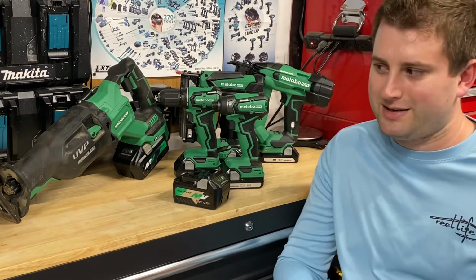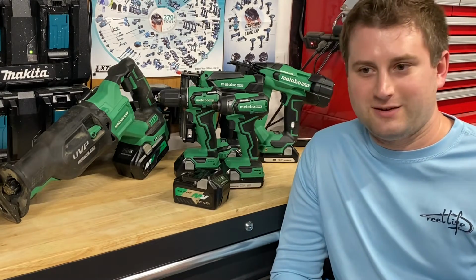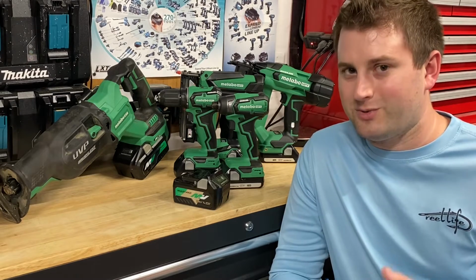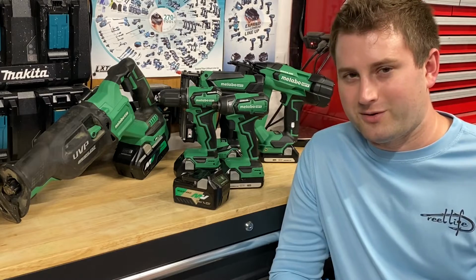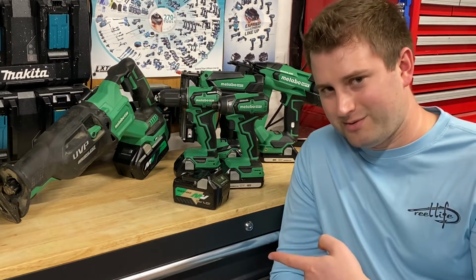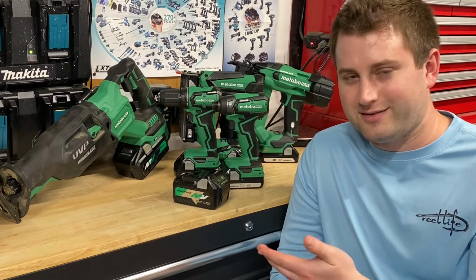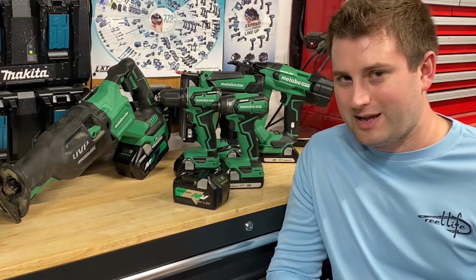So of course, if they make, say, this recip saw, which I know has been out for a few years now, if it's been out for longer than 3 or 4 years, you're getting that 3 or 4 year warranty if you bought it when it first came out. Brands like Makita and DeWalt offer a 3-year warranty, so you'd be better off with Metabo on that certain tool, because if they keep making that tool for another 4 or 5 years, you've got another 4 or 5 years of warranty on that tool as well. So there's a big pro to having that.